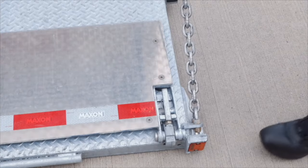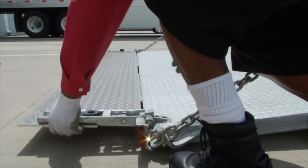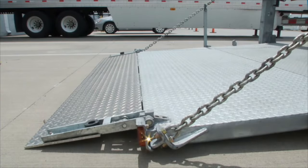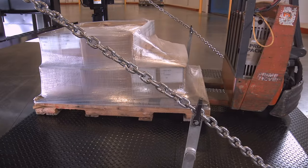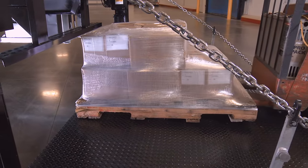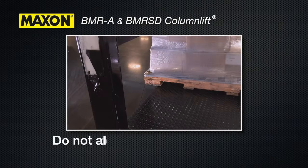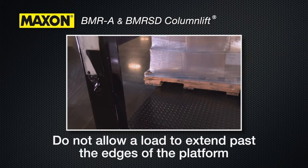To unfold the ramp for loading, release the lock by pressing on it and holding it. Rotate the ramp to the ground. Now the load can be placed on the platform. Place all loads as close as possible to the inboard edge of the platform, with the heaviest part toward the truck or trailer body. A load should never extend past the edges of the platform.